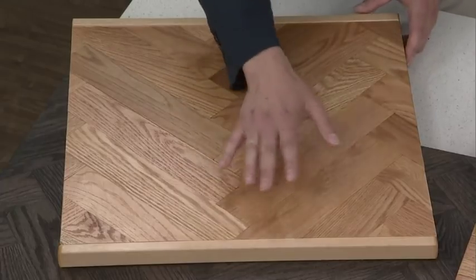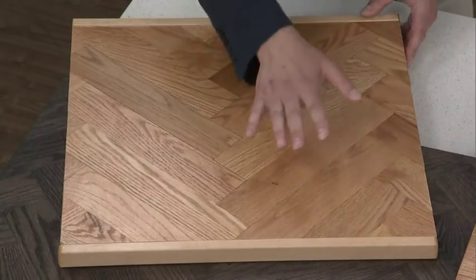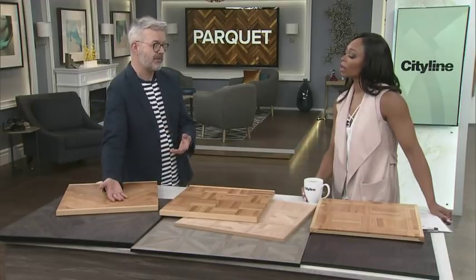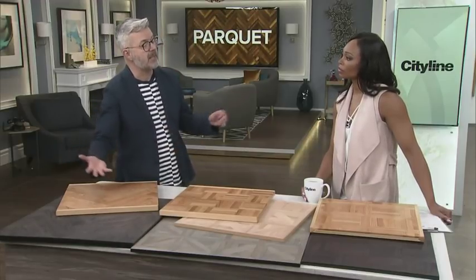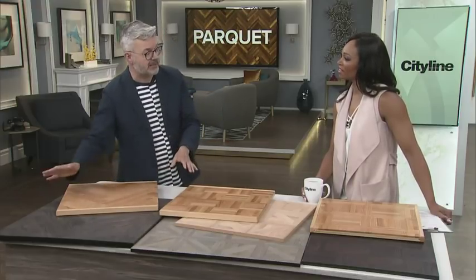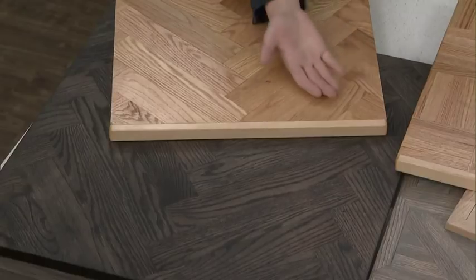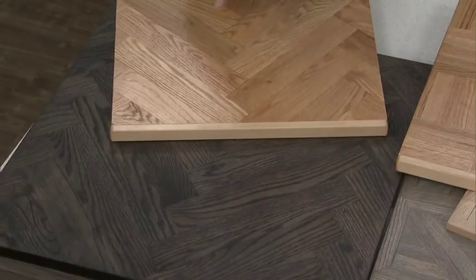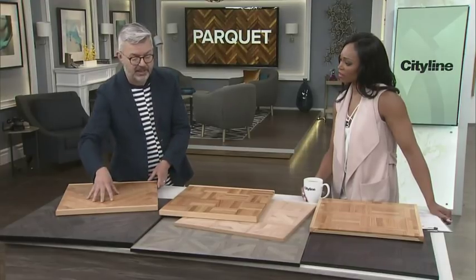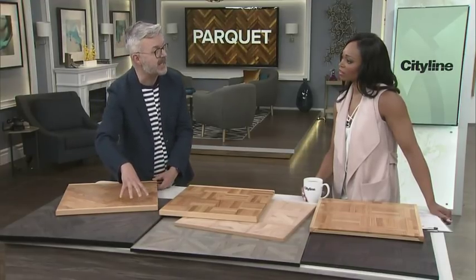It is still a parquet, and parquet these days basically means a pattern that's made in the same way that mosaic tiles are made. If you imagine mosaic tiles, when you buy them, they have a mesh backing on them, and you lay them down, and then you grout and finish them. With this, it comes unfinished with that mesh backing on. You lay it down, it gets glued down, and then cut to fit the edges, and you literally sand and stain in place.